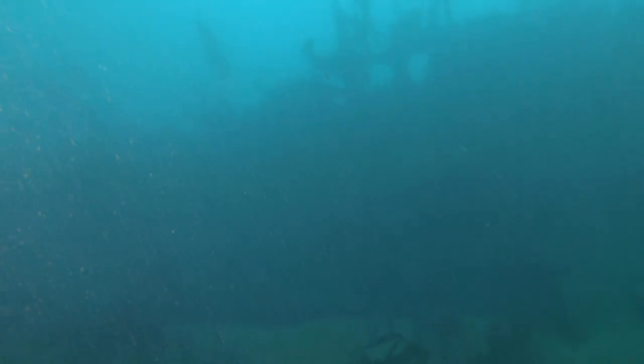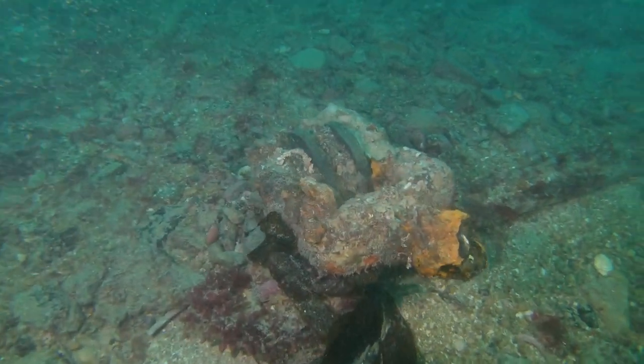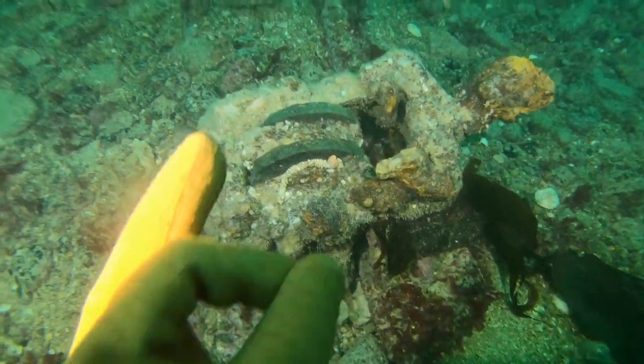So we're pretty much back to the shot line now. There's another rockfish. And there's our tackle or snatch block or whatever it is. It's amazing that timber survived, but it is very hard timber.